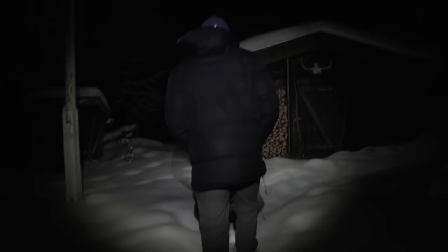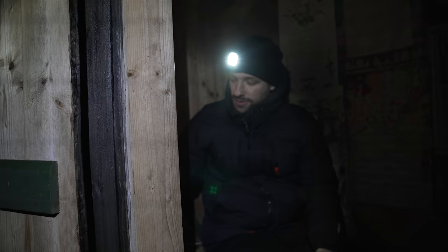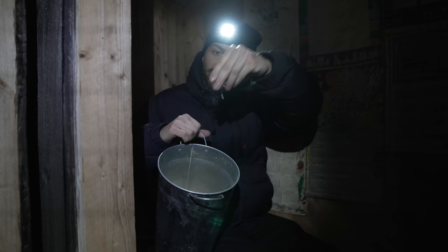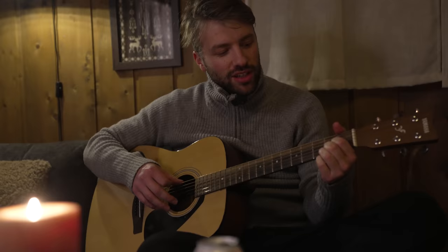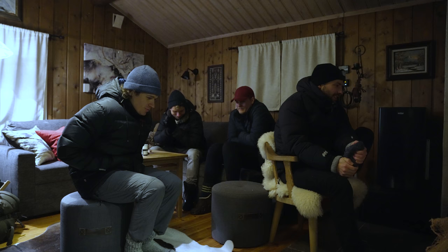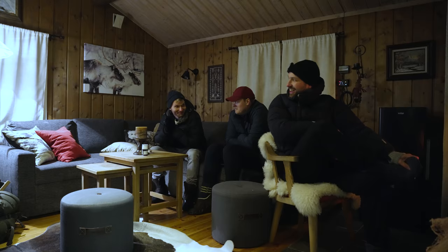Let's find the toilet. Here's the toilet. And just use some of this when you're done, over the... Awesome. I think I'm going to the car. It's much warmer in there. Whoa. Let's go!